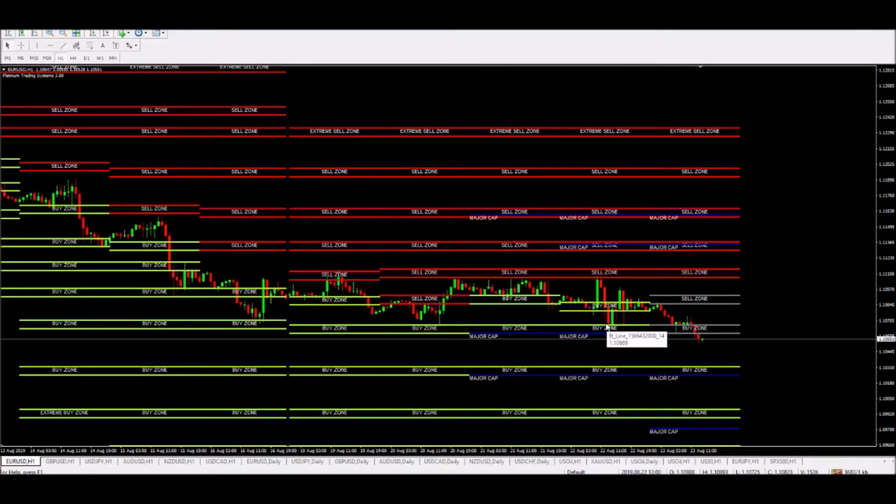So we can see yesterday euro comes in, the price being 1066. You can see it comes into play here and it pops up. Now if we just count the amount of pips here, it goes up around 33 pips in the end.